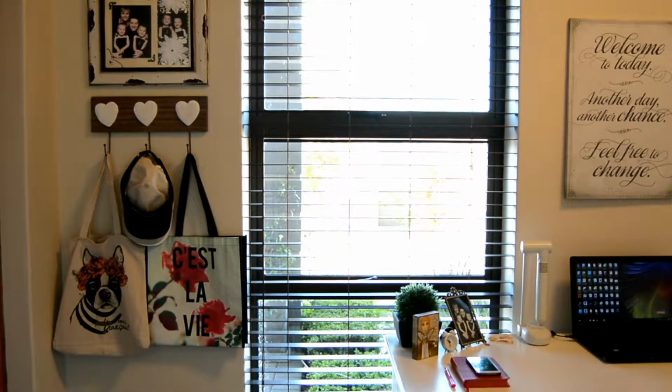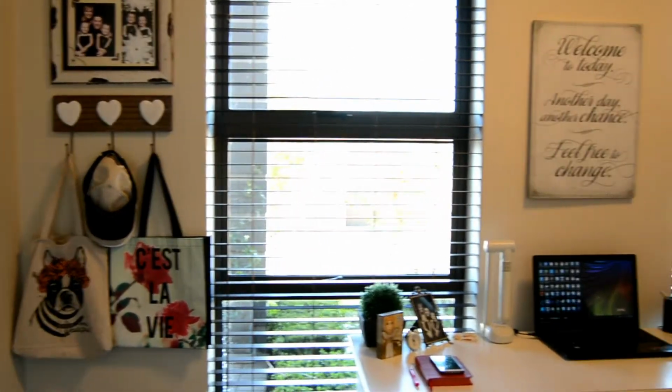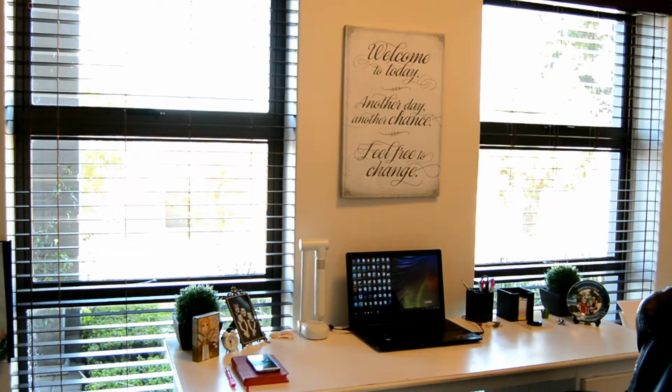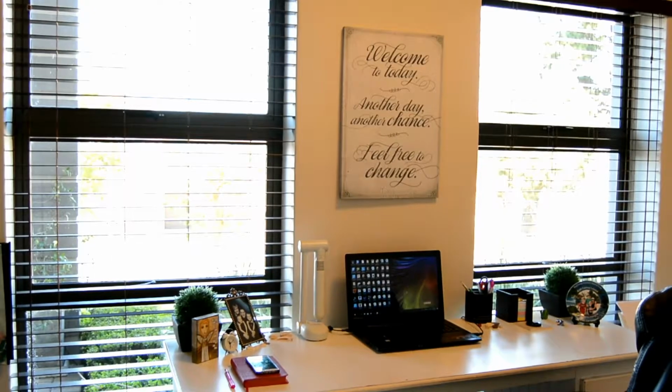Then to the right of the entrance I've got some family photos up there, I've got some shopping bags, and also my peak caps that I use for running and boot camp. And then further on I've got two windows with a beautiful view outside that I can look at and have nature surround me when I'm doing office work.